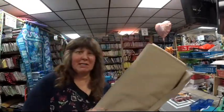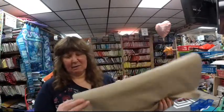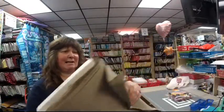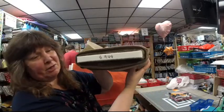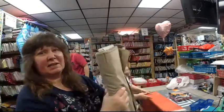Here's a very interesting solid by Northcott, and this is kind of a taupey coffee with cream color, and it is S 9.44. And it's $6.99 a yard.